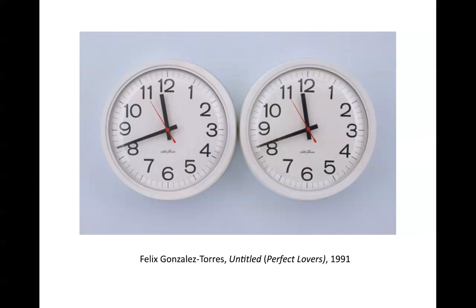One last conceptual piece, just more recent, coming from the 90s, by Felix Gonzalez-Torres. And this piece, called Perfect Lovers, is simply 2 clocks hung side by side that are registering the same time. And I think this one is very, very sweet. It's just kind of a nice little poem in a sense about how in sync, you could say, we are with our most intimate of friends or lovers.